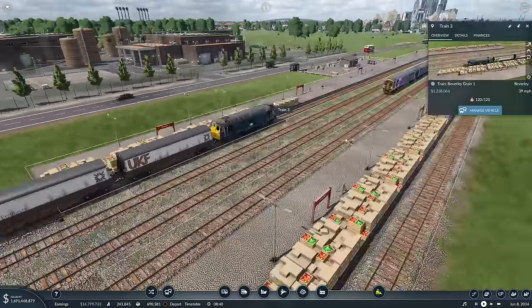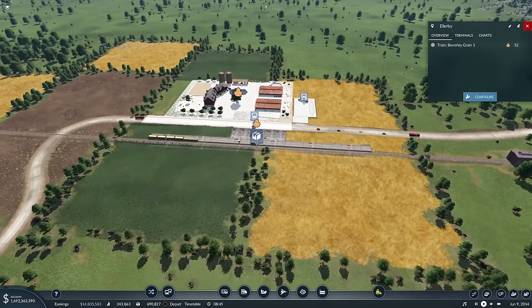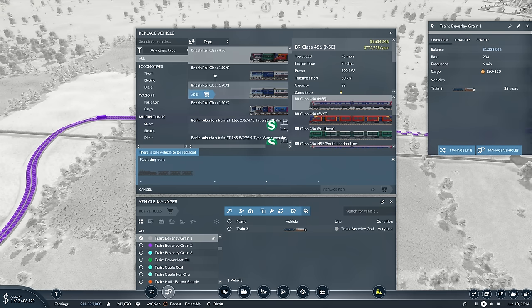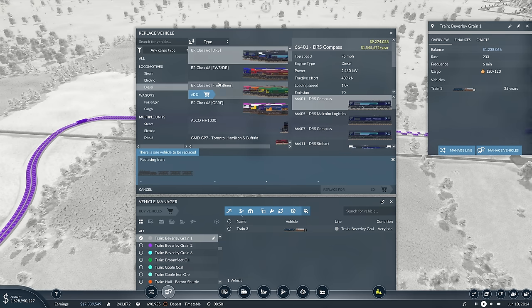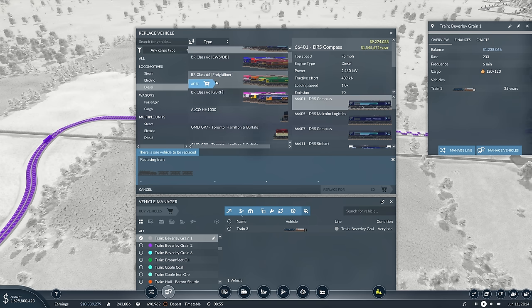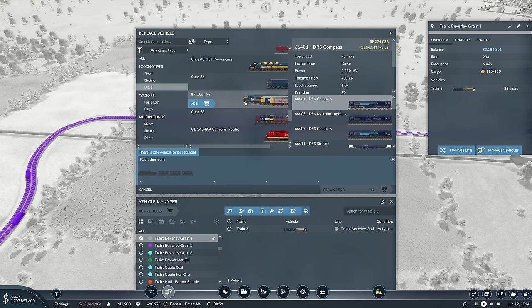Wow. That's a little bit heritage, isn't it? Right, how much grain has that got on? 120. Right, that seems to just be... Right, we'll replace that. Right, diesel. I reckon that we could have something a little bit different for such a small line.